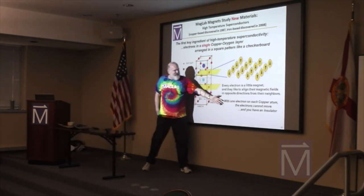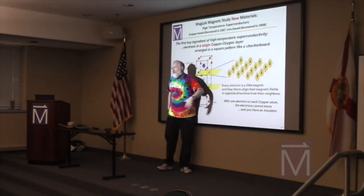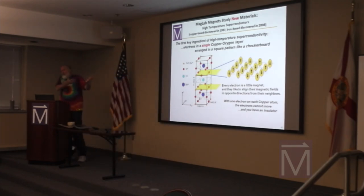And the electrons can't move, because if this electron wants to move there, then you've got two electrons. They have the same negative charge. They repel each other. And so this is just vanilla. There's nothing interesting about this thing.